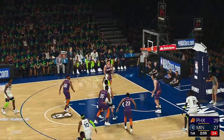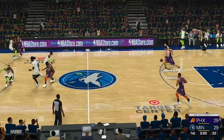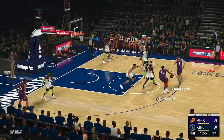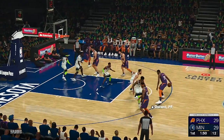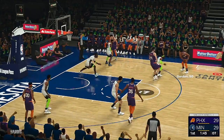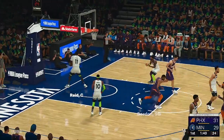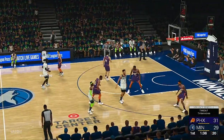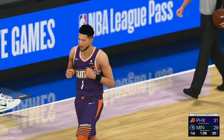Morris on the wing. That one goes. Now he's 1 for 2. You've got to appreciate the consistency. Night in and night out, he brings it. Booker, pass to Durant. A minute 50 left in the first. Here's Gordon. Count the basket. Gordon's gotten his second bucket. Yeah, their defense is starting to wear down. That's three straight buckets at the rim. And Minnesota calls time here.